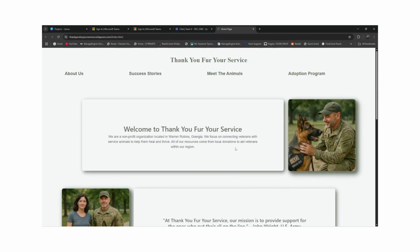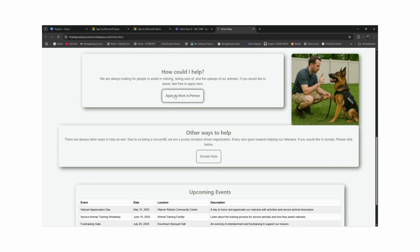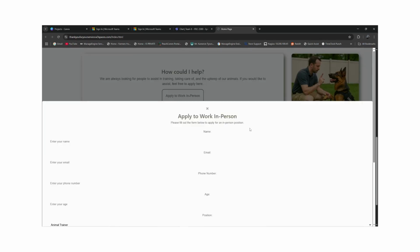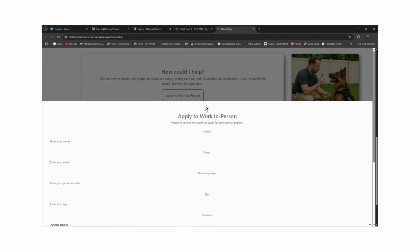This is the portion of our site that helps us connect with potential persons who want to come to work with our organization. As you come down, it's easy to scroll. You have how can I help you apply. End users can fill out the form and give us personal information, their availability, and what they're interested in doing with us. Once we receive this form, we can schedule an interview to move forward with the application.